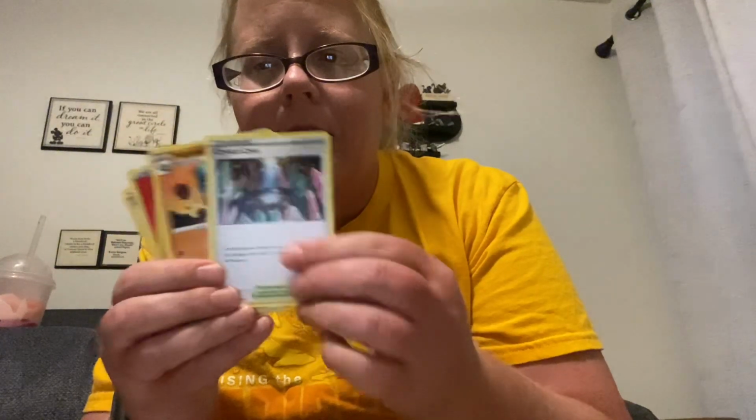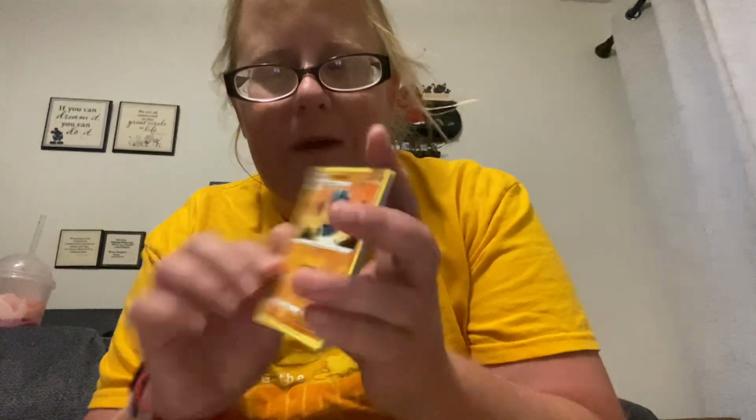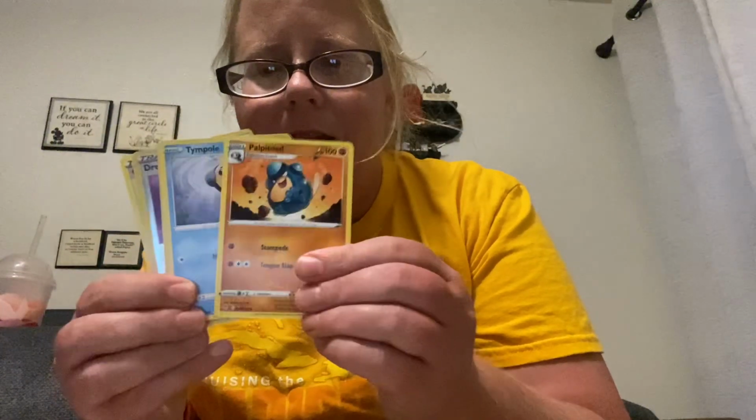Fire energy. Oh, I love a pillow toad. So nothing in that pack. Wonk, wonk, wonk. So was this one worth it? No. Not a good one this time.